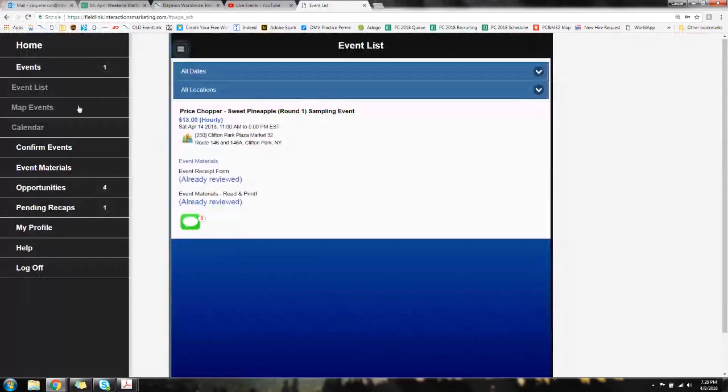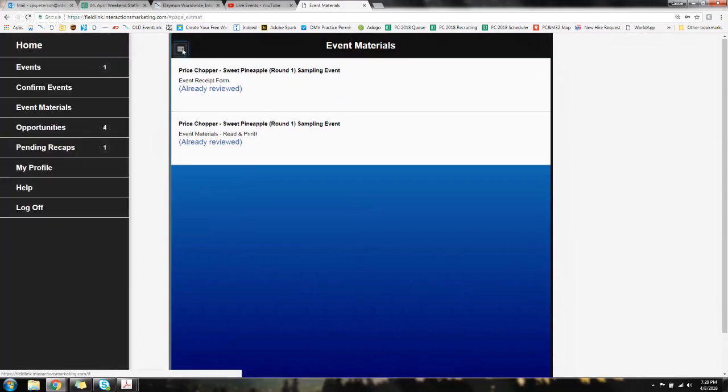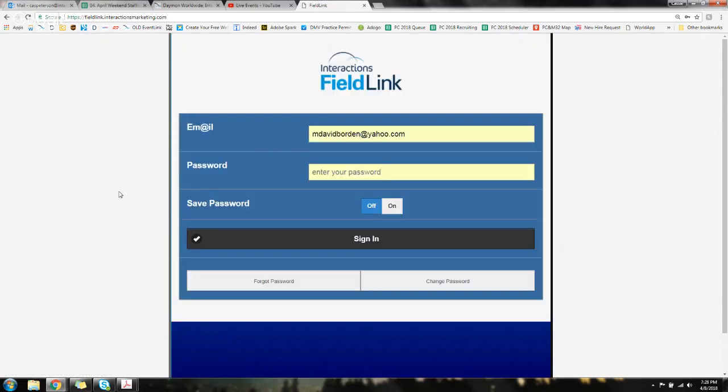And then we don't confirm events through here, so you can ignore that for Price Chopper in particular. You can also view your event materials by clicking here. So this is the pineapple, but this doesn't give you the full date. So you would need to know, okay, I'm doing pineapple this Saturday. This is how you can access your event materials. And then here's some profile details and things like that. So very self-explanatory. Play around in here, guys. Let us know if you have any questions. And then to log out, you just simply hit log out like that.